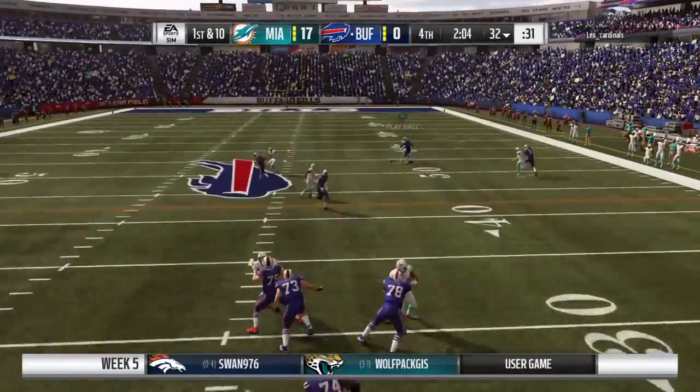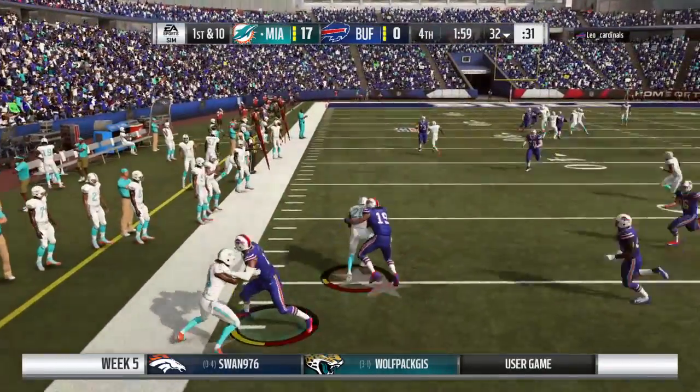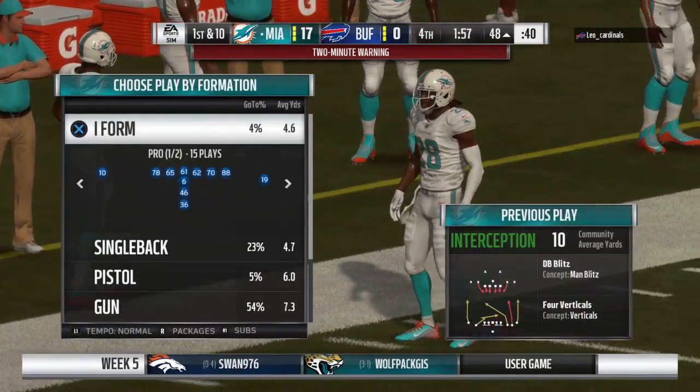Cousins going deep for Benjamin. Into double coverage, and it's intercepted. Picked off by Rashad Jones. And he'll take it across midfield and down to the 48-yard line.